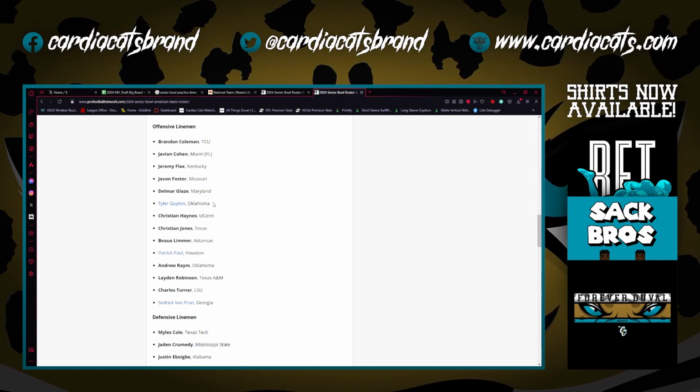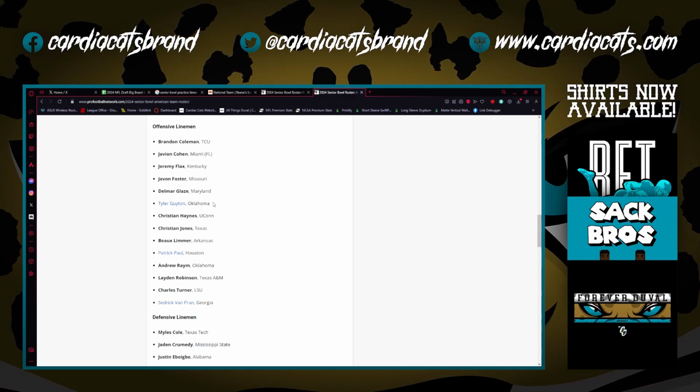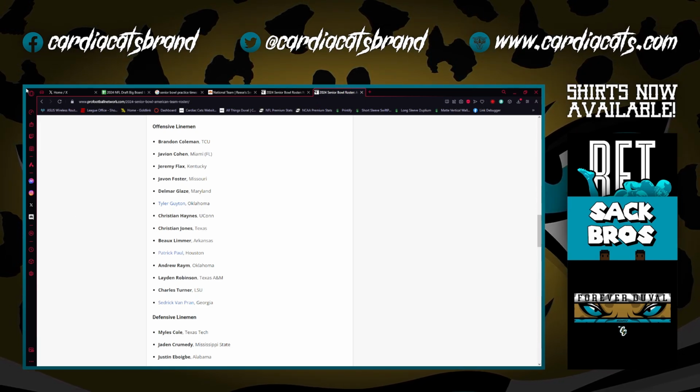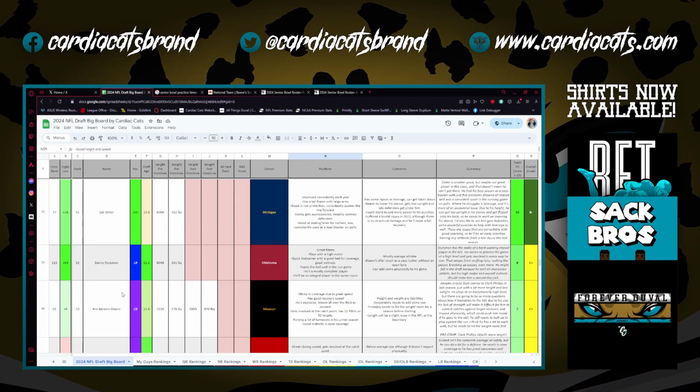But I think it's a very risky pick nonetheless, and one I'd be more comfortable with early in the second round perhaps. So Guyton, very much a guy to watch. Crazy size as well. I think he came in. Let's see what his size was.